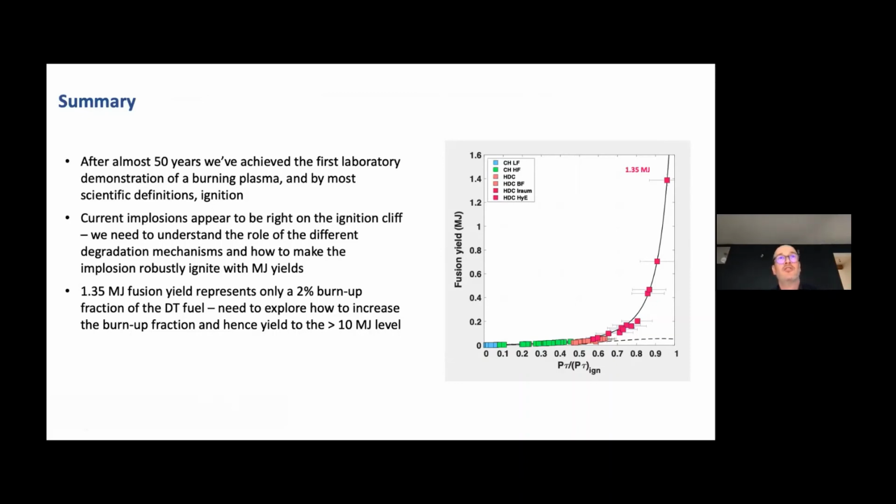Current implosions appear to be right at the ignition cliff. There are still some degradation mechanisms that are preventing robust ignition and going into the megajoule yield. 1.35 megajoules represents only 2% of the burnup fraction of the yield, so you can do better. We just need to understand why we don't do better. And that's going to be one of the goals of the future experiments on the National Ignition Facility.